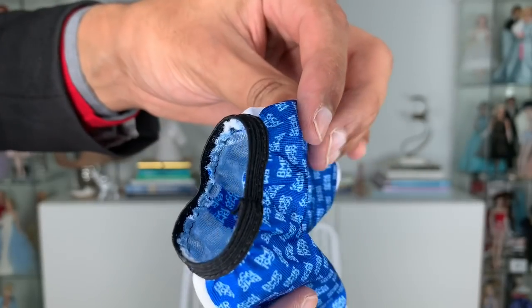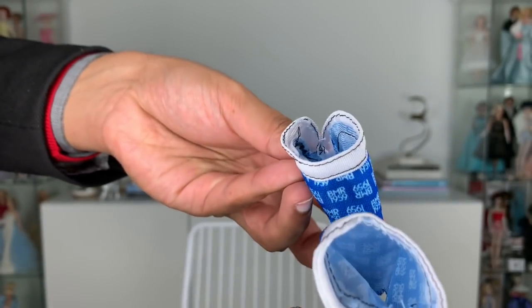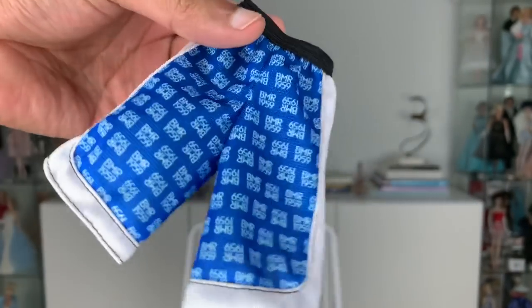If you look at the inside here, the construction is nothing to write home about, truly. It is what it is, but all the same, it definitely could fit many of your other dolls and could provide that cool oversized look.